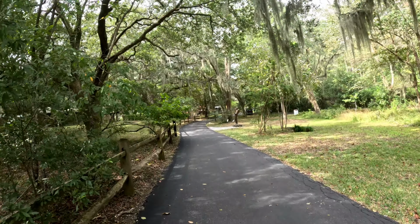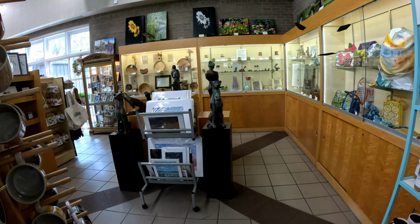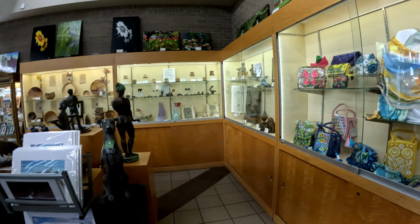Now we're going back to what they call the livestock area, and it's a nice little zoo that's part of your admission price, and we'll pick up when we get to the next thing. This is the visitor center at Brookgreen Gardens, and they have some of the artwork for sale.